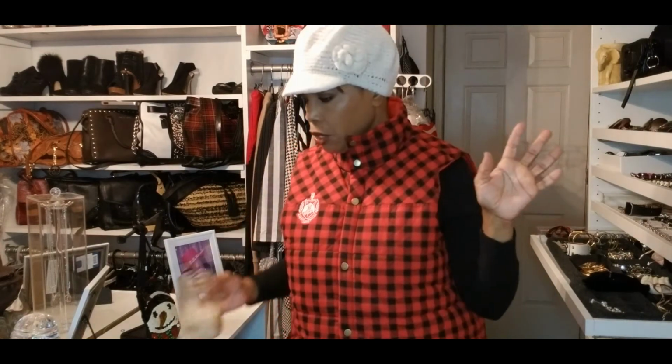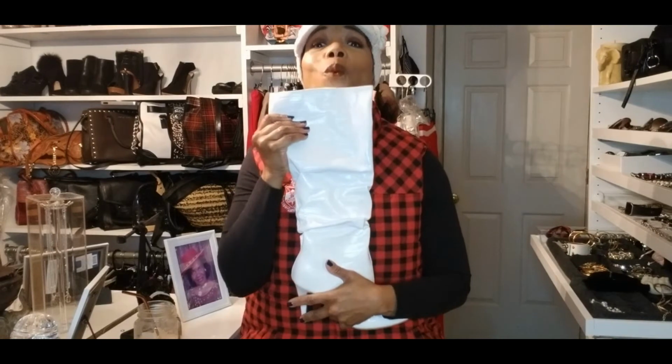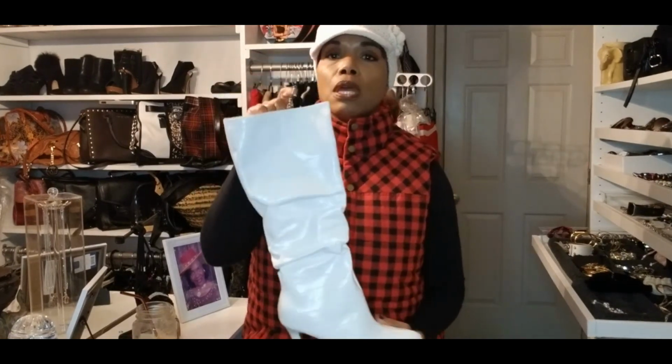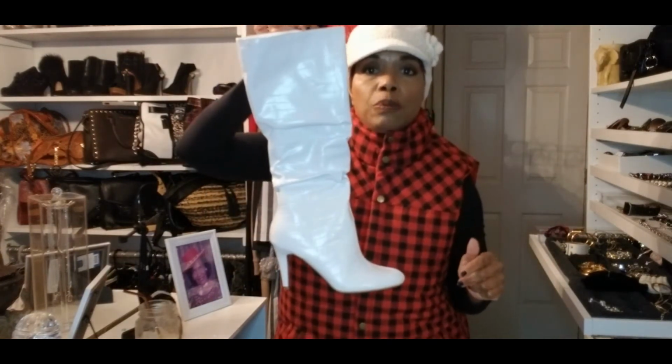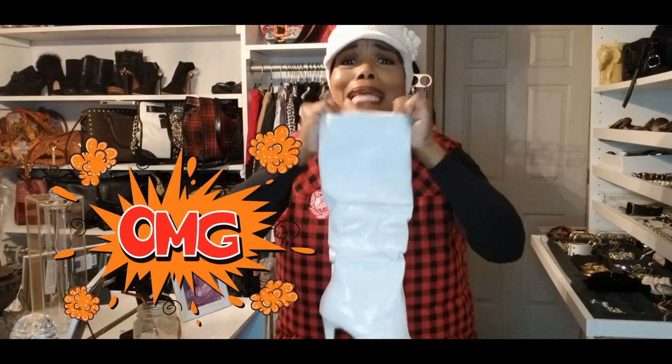Duh. Anywho, so my next pair of shoes, white boots. Guys, these boots, you won't believe this. They were on sale for 50% off. Then another coupon for an additional 30% off. You wouldn't believe how much these boots were. Put in the comments what you think. I'm gonna tell you right away: $8.